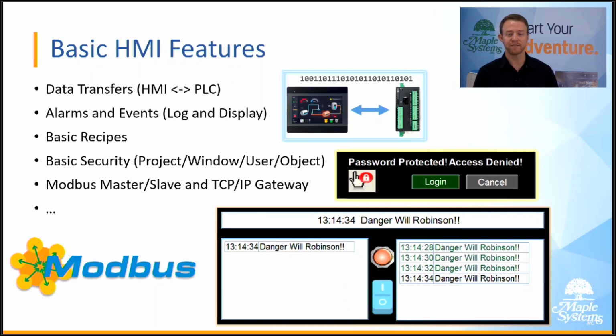We can do basic recipes with the HMIs here. So you might have a set of parameters that you need to keep track of for a given job that you're running. And you may wish to display those or allow an operator to modify those parameters during or in between jobs. So you can do that with basic recipes on these HMIs.